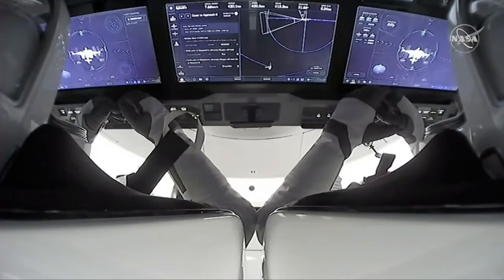Yeah, unfortunately, they're seated the whole time for this approach, but we did do a fly around on the, I believe it was the Crew-2 departure, where some of the crew were able to get out of their seats and take photos of the space station as Dragon just executed a loop around it. So that had to have been a pretty spectacular job for them to do right before they came home. But in this view, we're looking up at the space station.